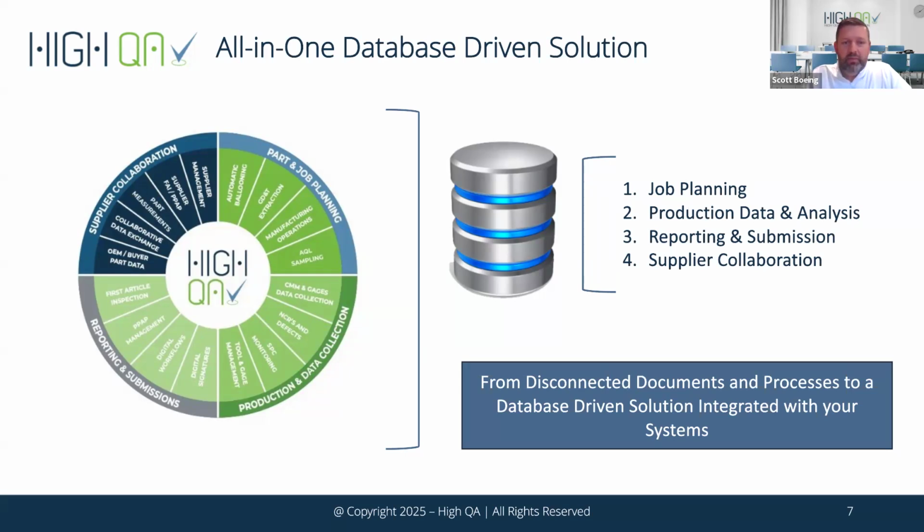And then finally, in the top left, we're able to now tie everything in throughout your entire supply chain. So if we're an OEM and we want to manage that part and job planning and then pass those requirements down to our suppliers, we're able to do so digitally. And then on the back end, if we are a supplier, it allows us to very easily upload, get the information we need from our OEM, and then put the data back in, digitally transfer that, and keep everything all tied together in one system.